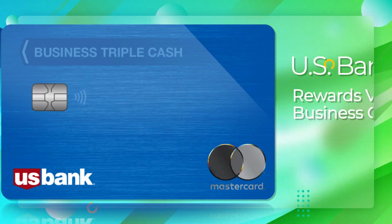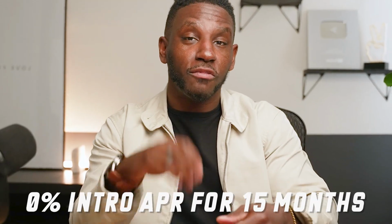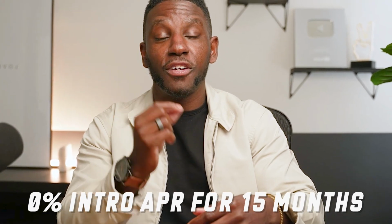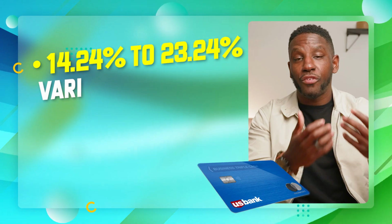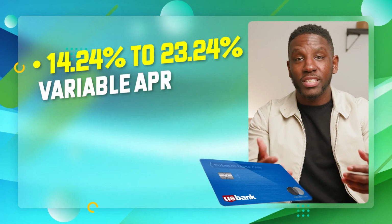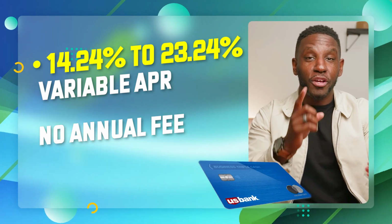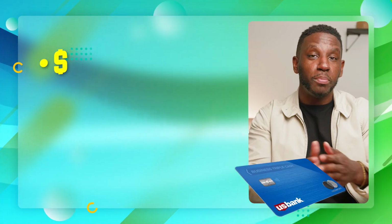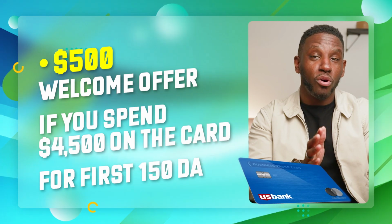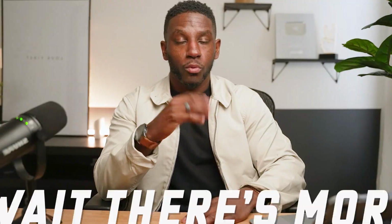The US Bank Triple Cash Rewards Business Card has a fantastic welcome offer of 0% for the first 15 months. You heard that right, not 12, 15. After that, you get a variable APR between 14 and 24%. In addition, there is no annual fee for you or any of your employees. It also has a welcome offer of $500 when you spend $1,500 or more within the first 150 days of opening the account. Wait, but there's more.